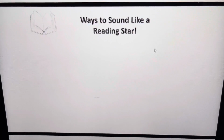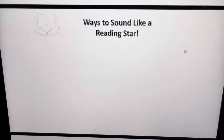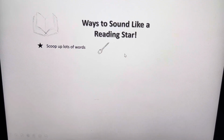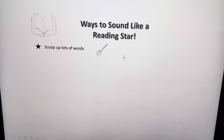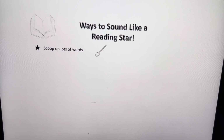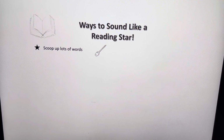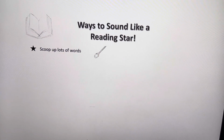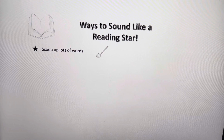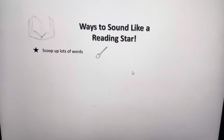A reading star? Okay, this first one we've talked about a lot, and it's very important if you want to sound like a reading star. You need to be able to scoop up lots of words. Okay, we don't want to read where we sound like a robot like this, because this is not how we really talk to each other. That is not very pleasant to listen to. I don't think that would be a reading star, to be very, very choppy. So what you want to do is practice scooping up lots of words at a time to sound like a reading star.